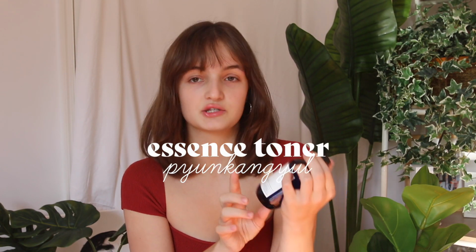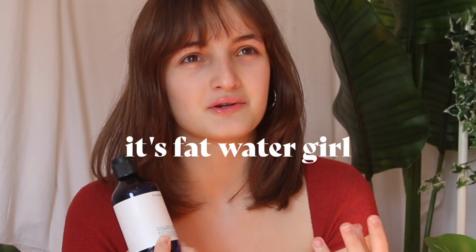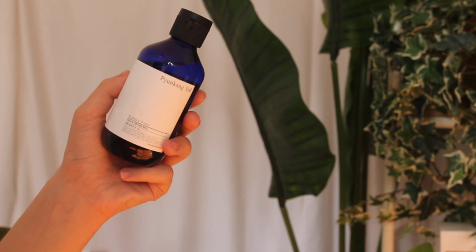So the first product I'm going to talk about is the Essence Toner. And in terms of texture, this texture is definitely a bit more of a thicker toner. It feels like the hyaluronic acid toner by Hanskin and maybe the Fenty Beauty Fat Water toner, I think. Anyways, it just has a thicker consistency that gives it a bit more of a moisturizing feel, like it's locking in a lot more moisture with its thickness.